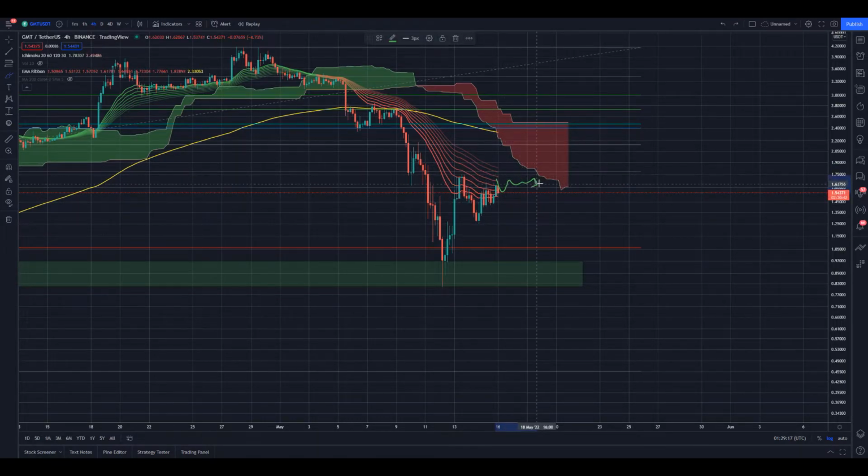If we kind of do something like this and test the Ichimoku cloud over here, it could just send us lower. So really be looking out for this here in the next couple days. Ultimately, we will need to break this to the upside and use it as support so we can trend higher. If we do reject out of the Ichimoku cloud here, we could see somewhat of a double bottom before we trend higher, somewhat of a W pattern.